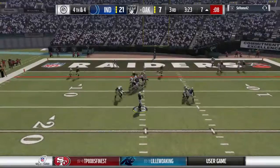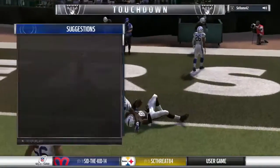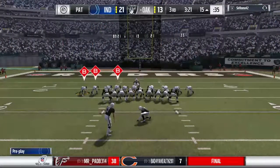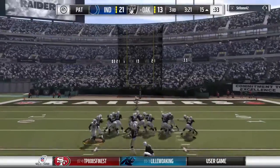Carr going to go on 4th down. And he is in. Touchdown, Raiders. Jared Cook, a 7-yard touchdown grab. And the Raiders have cut it back to within a score.